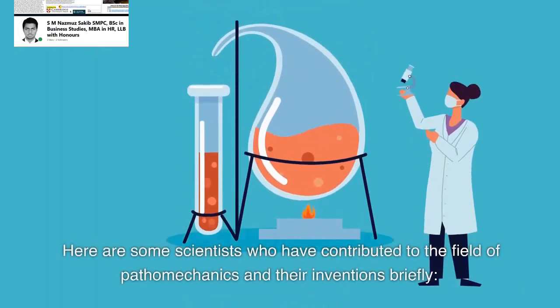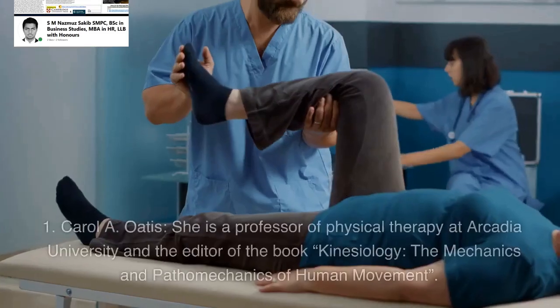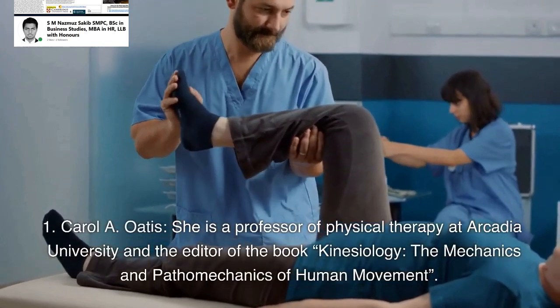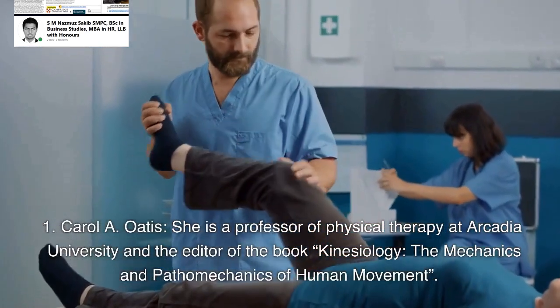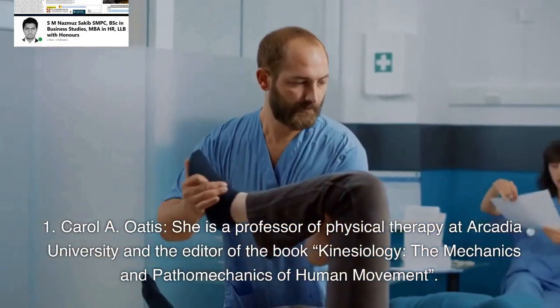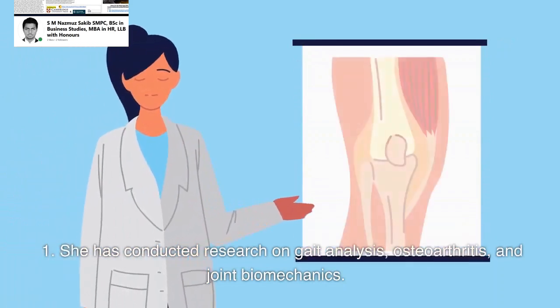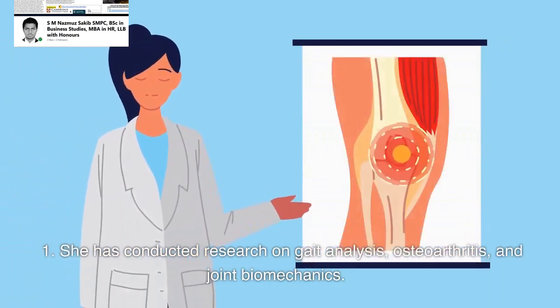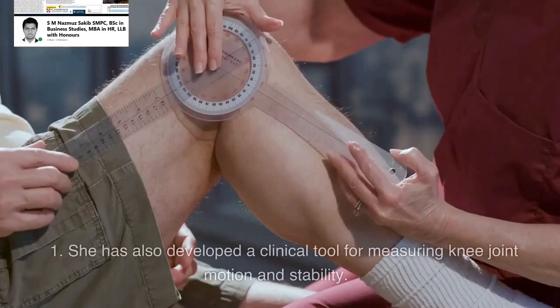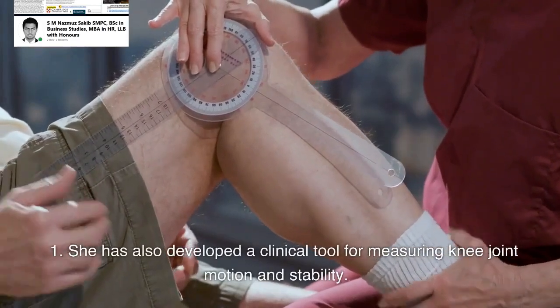Here are some scientists who have contributed to the field of pathomechanics and their inventions briefly. 1. Carol Oatis. She is a professor of physical therapy at Arcadia University and the editor of the book, Kinesiology: The Mechanics and Pathomechanics of Human Movement. She has conducted research on gait analysis, osteoarthritis, and joint biomechanics. She has also developed a clinical tool for measuring knee joint motion and stability.